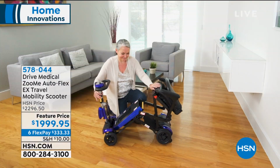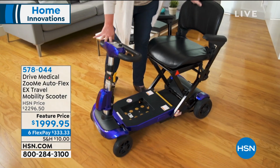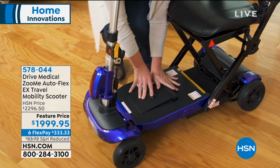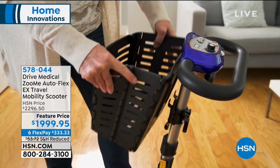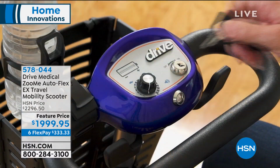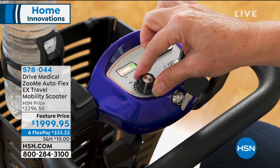This is an example when you get it home. You're gonna unfold it. You can do that manually. You're gonna drop your battery in. That's all you're gonna have to do. It comes with those adjustments you see there, the telescoping steering column, just like on your full size. You get the basket, you get the cup holder, all your essentials. It operates just like your full-size mobility scooter.